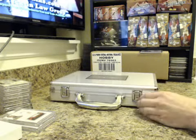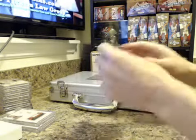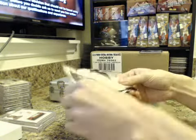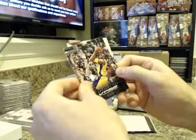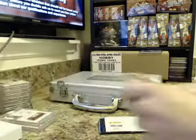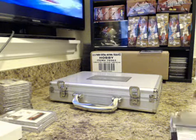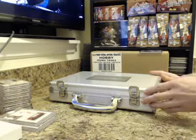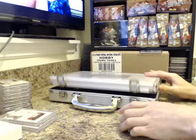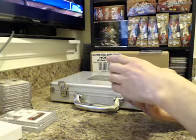Box number two. Good luck, everybody. It's going to be Jodine's Kobe pack right here. All base Kobe pack again. Kobe packs aren't that loaded. Check IM is very important. All right.